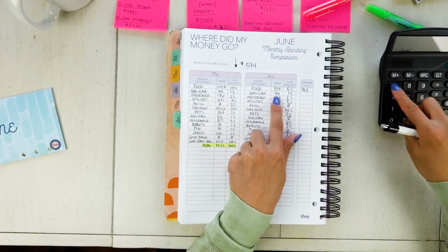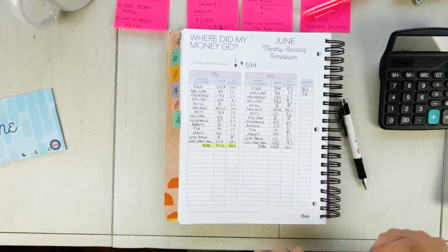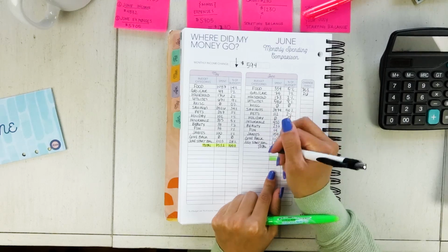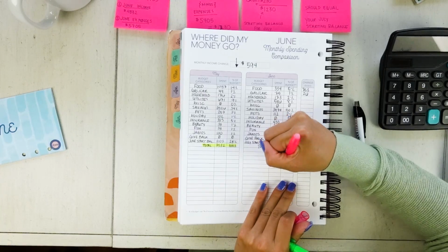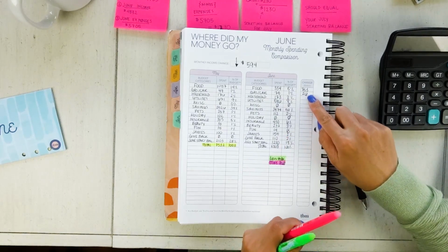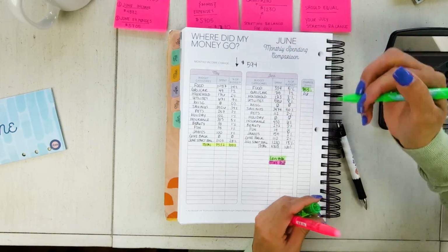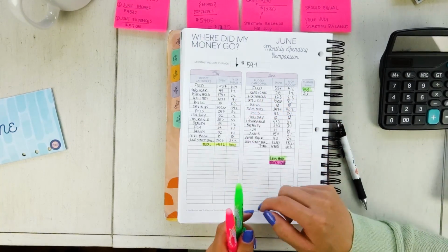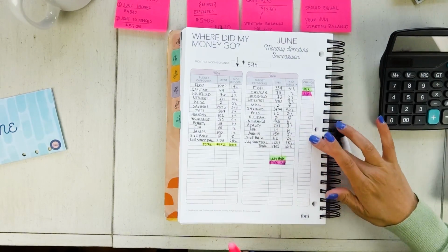And then for my car spending, $75 minus the 49, that's 26. And what I like to do, if it's in green, I spent less than. If it's in red, I spent more than. So you can see here, for instance, for my food, I spent less in June than I did in May. So it gets green. And I spent $753 less. So for my car, I spent more in June than I did in May by $26. So that's going to be in pink. So that's how I fill out the rest of this section.